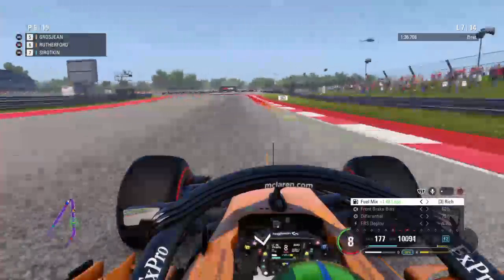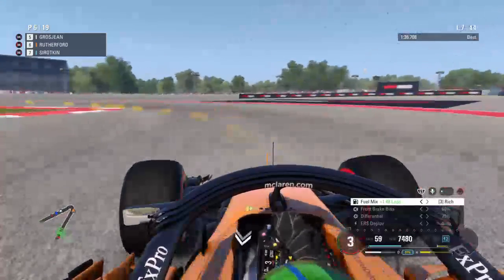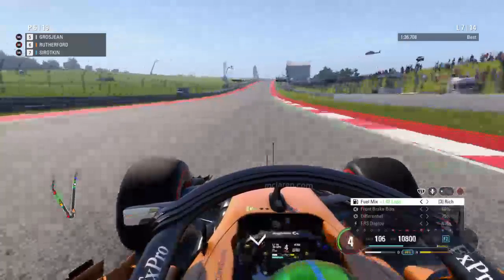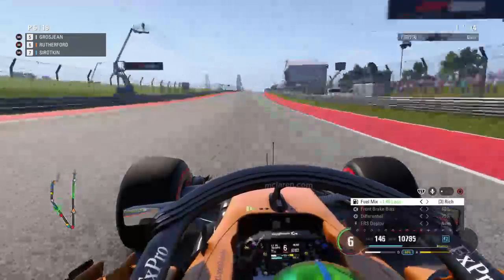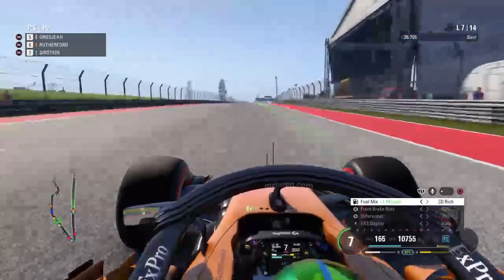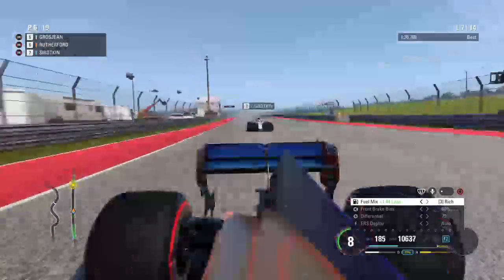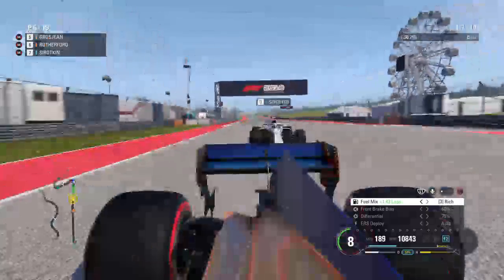Seb, oh no, it's Kimi. Kimi has moved into second place. With Hamilton, oh, Seb has had a bad run. This is very, very good for us. It is believed that now there's multiple.